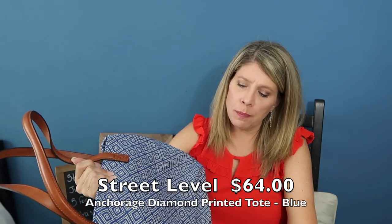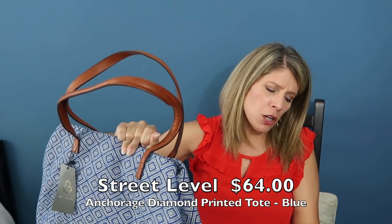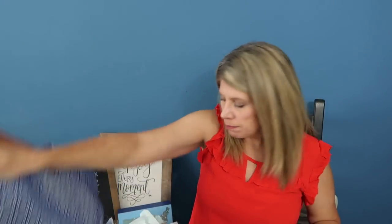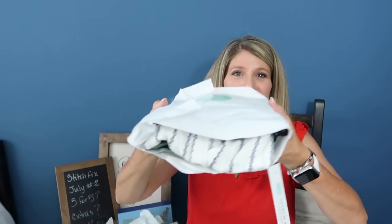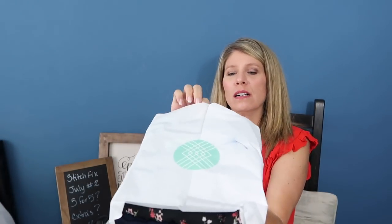Perfect. This is by Street Level. I think they're $64. I think that's what I saw before. Street Level Anchorage diamond printed tote in blue. Yes, that's mine. Perfect. Thank you, Madison. Thank you. Okay, now here is my bundle. Ooh. Interesting. Okay, so here, let me put my box down. We're gonna go through this real quick, then we'll read my note and we'll get on with it.